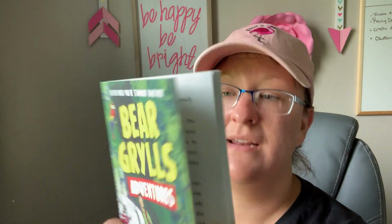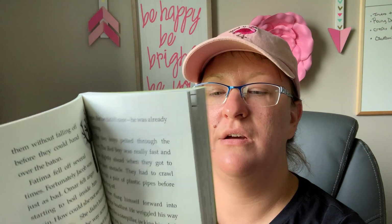This one here is another chapter book for your preteen or teenager. It's a Kane Miller book, $4.99. This is all about adventures. It says Omar wants to win. He's determined to be the fastest and the best at everything, even if that means upsetting people slower than him. Then a strange compass gets him lost in a thick tropical rainforest, face to face with deadly spiders and poisonous snakes. Together they must find a way through the dangerous undergrowth.